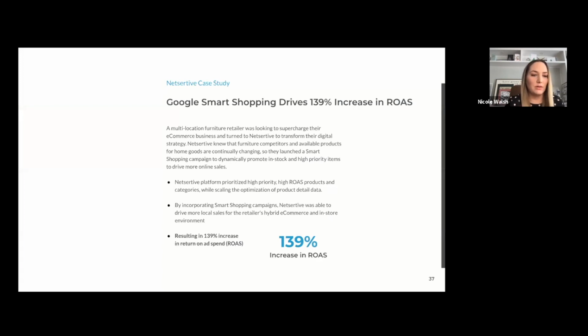And I think working with a partner like NetSertive, who has that expertise, is set up, and works with us on a daily basis on the optimization of these campaigns. I think there's a lot of opportunity and confidence that you all should have in looking at a partner to get you set up on shopping ads.